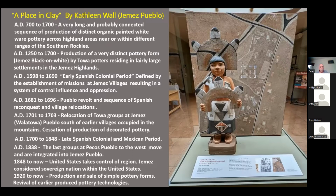1701 to 1703 is the relocation of Towa groups at Jemez or Walatowa Pueblo, south of earlier villages in the Jemez Mountains, and the cessation of production of decorated pottery in specific, and the decline of pottery production in general.